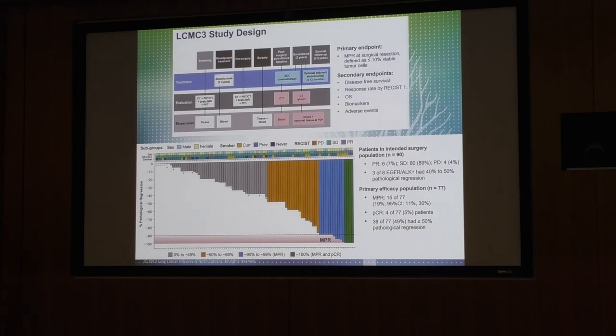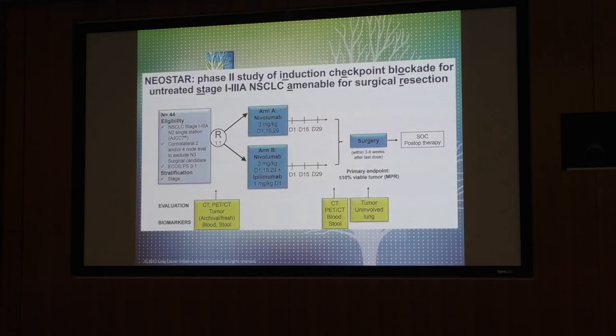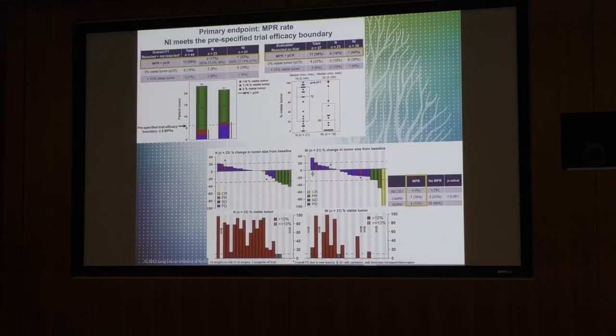We had two pieces of data following doing very similar things with other agents. Here you're looking at data with atezolizumab. The numbers for major path response are a bit lower, 19%, but still the point is the same. There was major efficacy with a minimal amount of drug. NeoStar did something very similar with nivolumab, and again, impressive efficacy. A little less than the New England Journal paper had shown, but still showing us what is possible. The reason I share this with you today is that I think this is major hope for earlier stage patients.